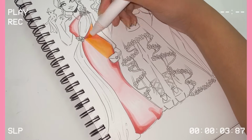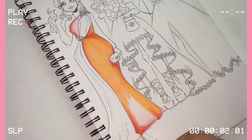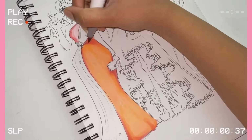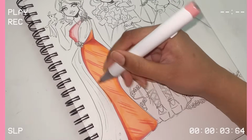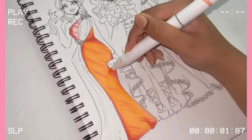So at this point, I decided to go ahead and add in some orange color just to make it look more like the actual petals of the flower. But now the thing is, my plan is to go ahead and color the veil purple. But at the same time, I don't want the veil and the dress to look completely isolated because the two colors are just completely different.